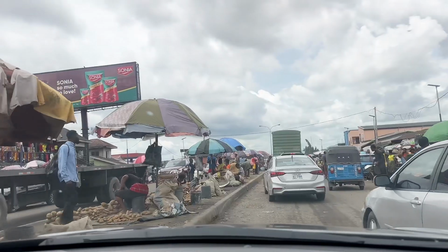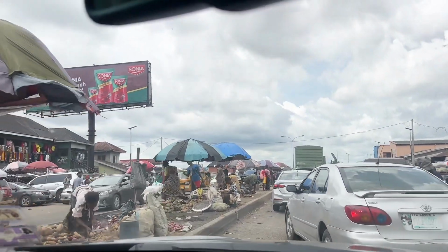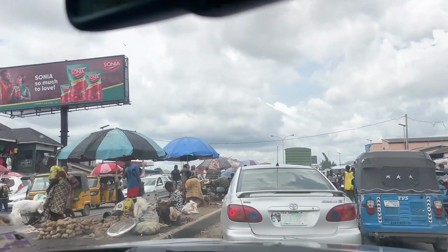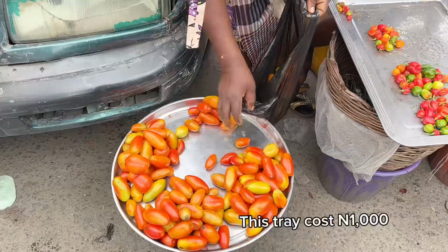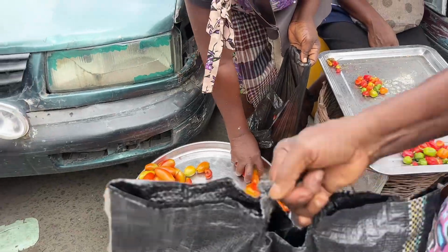Today, we'll be visiting the food section. Okay, they have the clothing section. They have the homeware, cookware, pots, and all the different kinds of things. But today is mainly for food. And I'll be taking you along with me. You guys, you'll be surprised at how affordable some of the things are here.